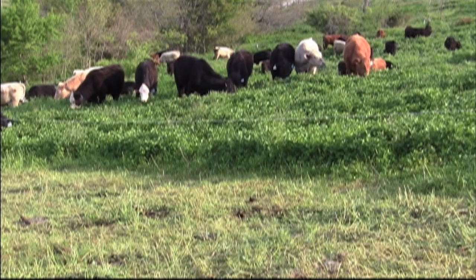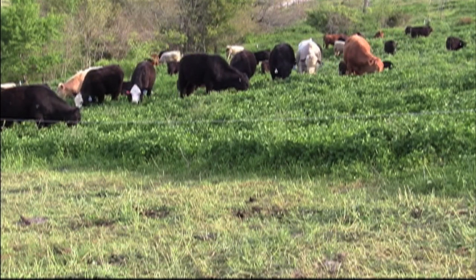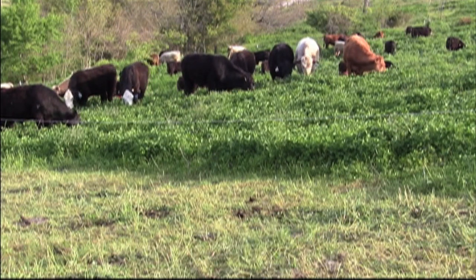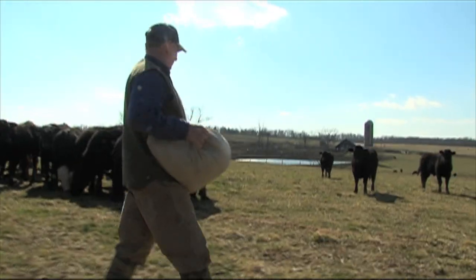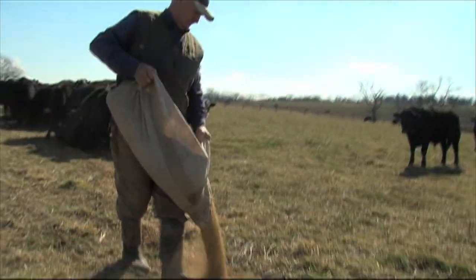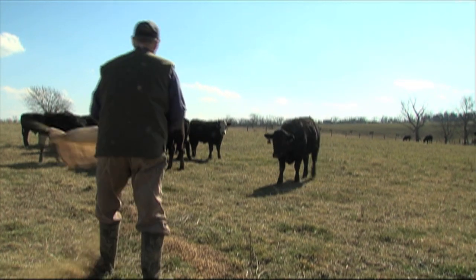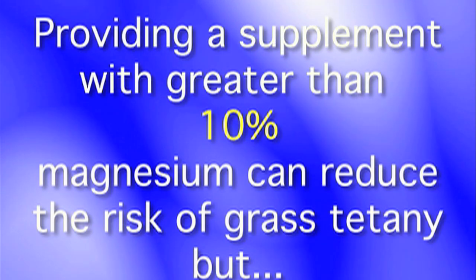Special conditions and imbalanced diets can give rise to disorders. Grass tetany, which is a magnesium deficiency, can be seen in beef cows that calve during early spring on lush pastures and to a lesser extent in the fall and winter. Winter tetany generally occurs when lactating cows are consuming forages from cereal grains such as wheat and rye, or during periods of time when they may be grazing these forage sources. Providing a supplement with greater than 10% magnesium can greatly reduce the risk of grass tetany.